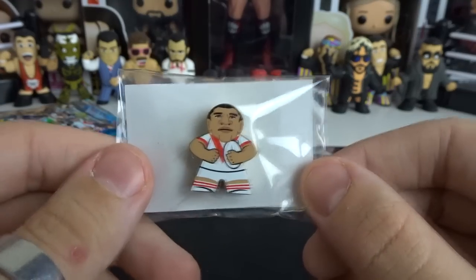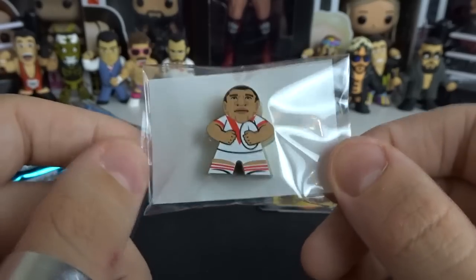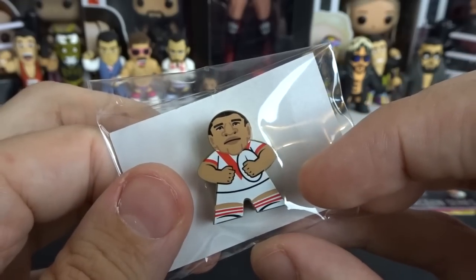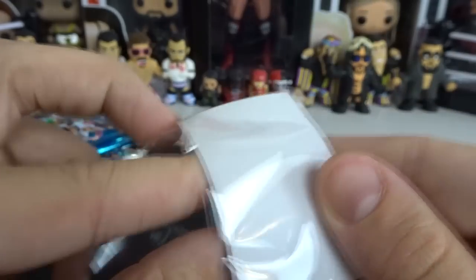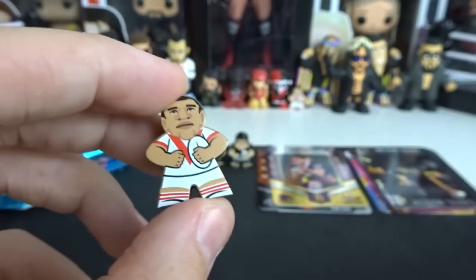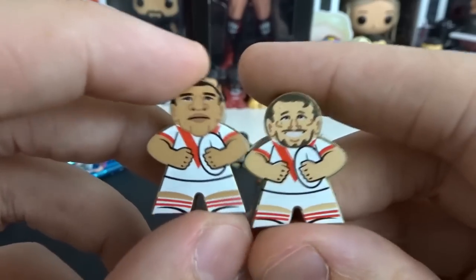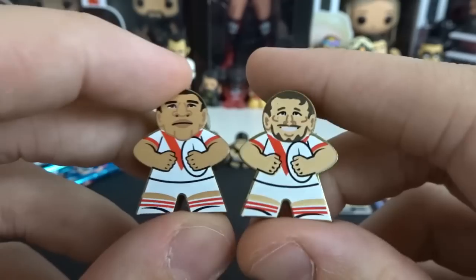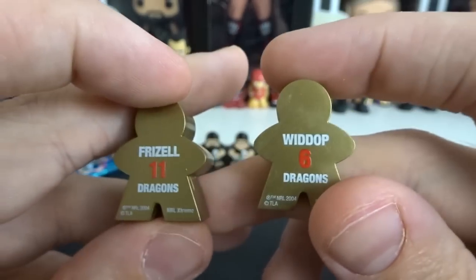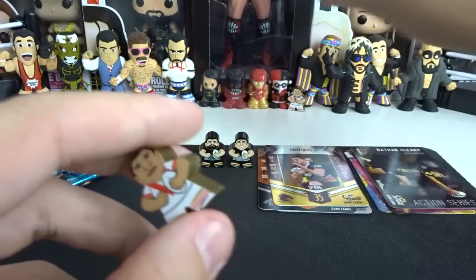Hell yes, guys. We've pulled both Dragon Gold. That is awesome. The gold ones are the hardest ones to get. I don't know who that is. I have no idea, to tell you the truth. Ah, Tyson Frizzell, that's it. So that is awesome. That's our second ever gold person. Gold little figure. As you can see, we have Widdup and Frizzell from the Dragons. Both golds. And of course, the gold ones are the harder, rarer ones to get. So that's awesome. Of course, I'm going to keep the first one I pulled up there. So he can go up there.